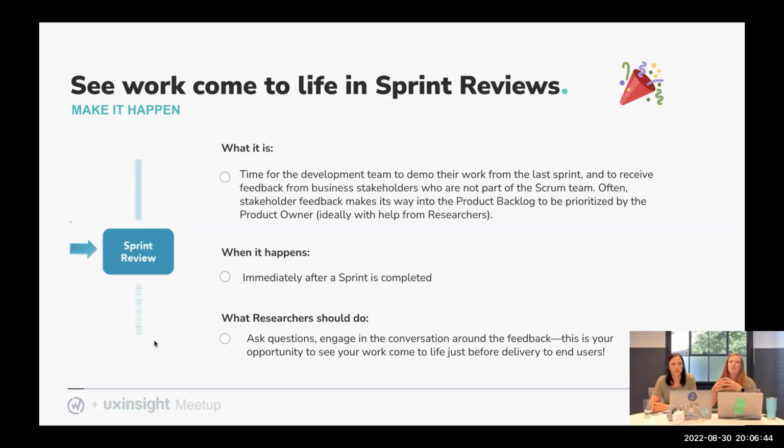I think anything that you can do to build relationships across the organization and help be a voice for the user and support the business in leaning into those things is always a good opportunity. And this is a chance to really celebrate success and work that's all been done, and then also talk about and use this to inform your research plans as well.